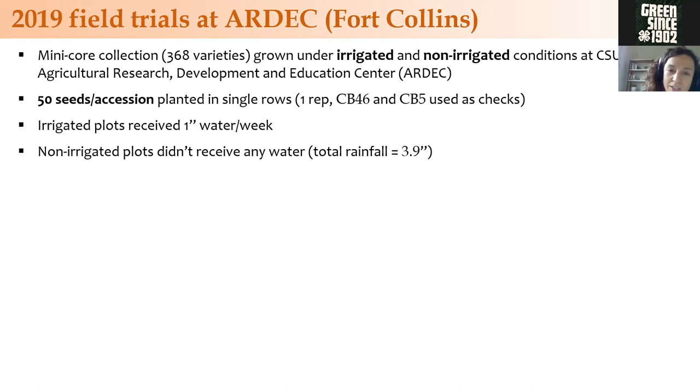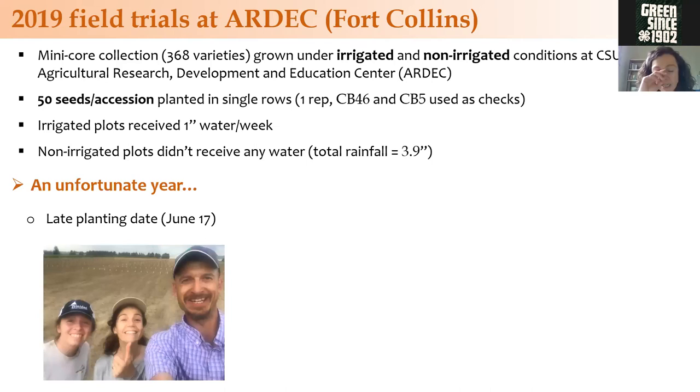And I had, of course, limited seed supply because I got some little bottles from Riverside. So I planted 50 seeds per variety in single rows, only one replicate. I used CB46 and CB5 as checks. The irrigated part of the field received about 1 inch of water per week. And the non-irrigated plots didn't have any additional water. The total rainfall that last year was 3.9 inches at the station in ARDEC. Although there was quite a lot of moisture before planting, because you remember there was a very wet spring. That was not a very fortunate year for me. Well, I thought last year that was an unfortunate year. This year, after the year, I think that maybe it's the way it is in Colorado.